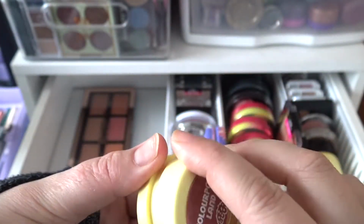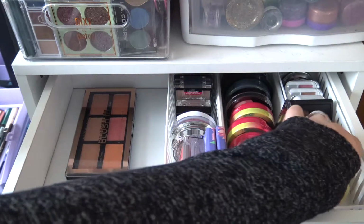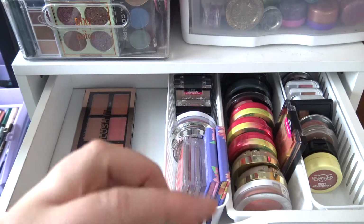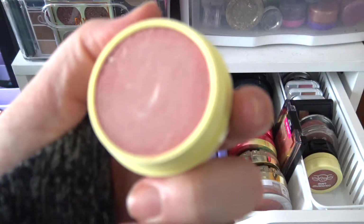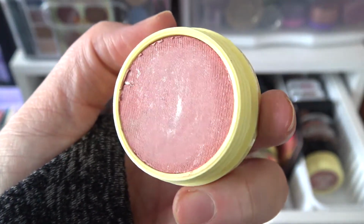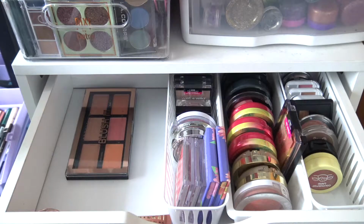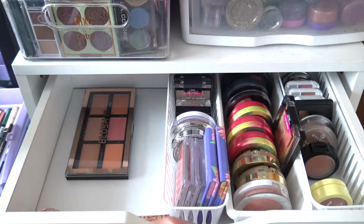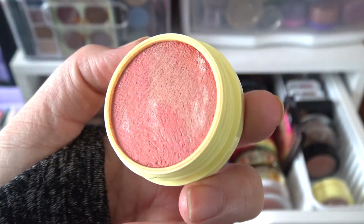And they smell like candy. This one is Gummy More. I don't think you guys can see that through the lid. And this one is Jolly. I don't think that these are available anymore, but I have them, so I'll show you.